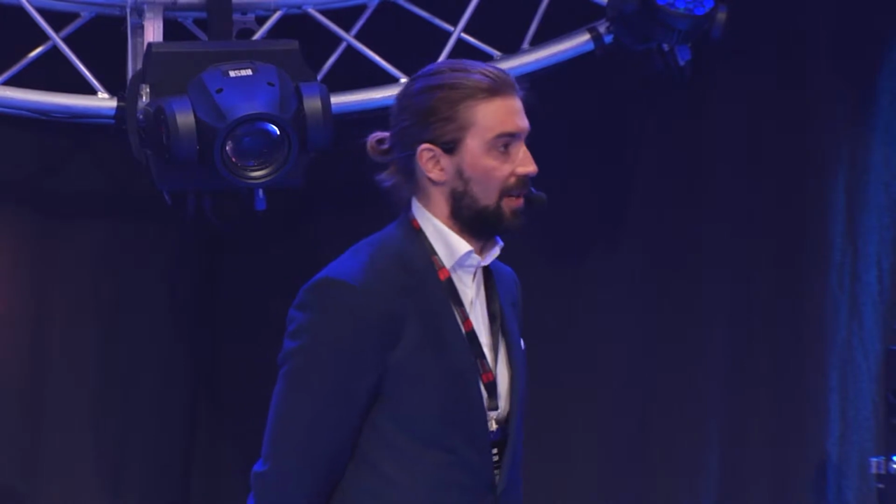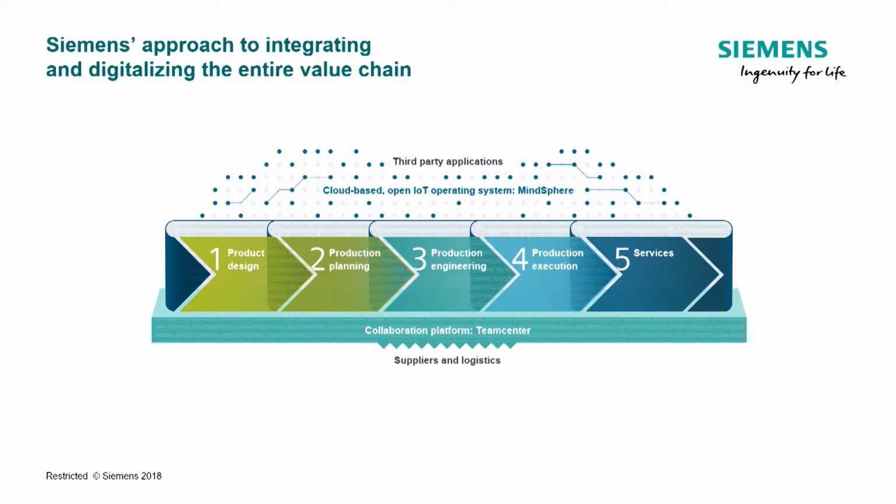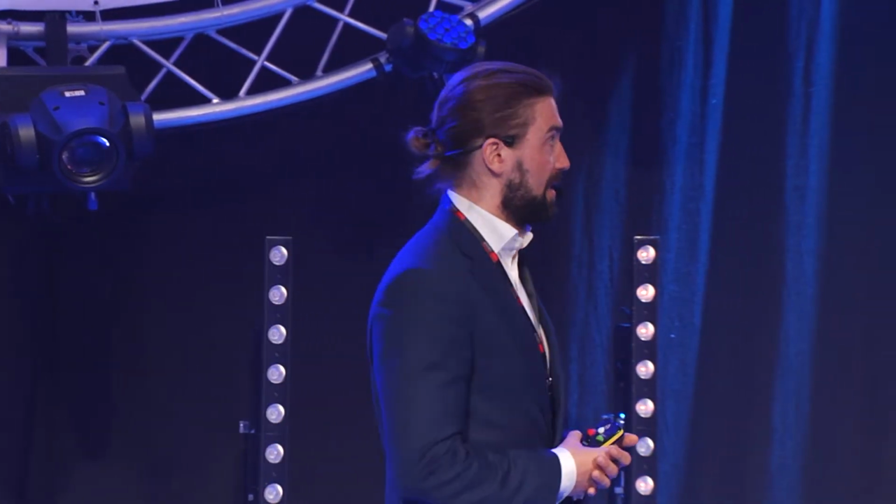So our answer to this, it's not just about IoT or collecting data or data analytics, although that's a big part of it, I'll give you that, but it's more about the complete digitalization of the industrial value chain. We have a process that covers the process industries as well as the discrete industries. The same basic elements are there, although the tools and software might have some differences in them.